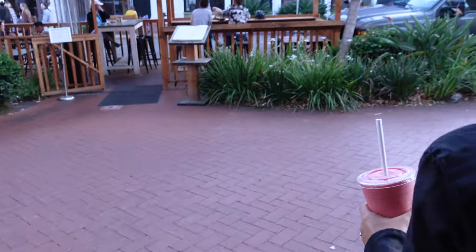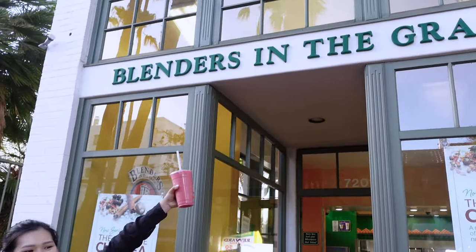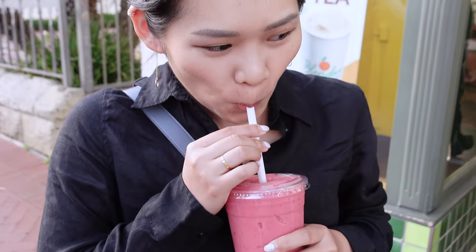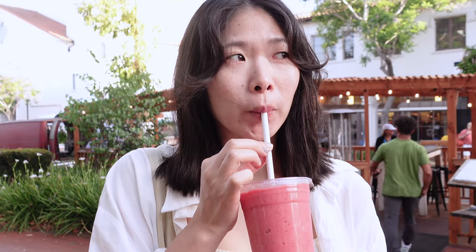Juice break. We got the red orange with energy. How is it? Very blended. I can't get it out. It's not working. It's more yogurty than I thought it would be. Yeah, I agree. It's good.